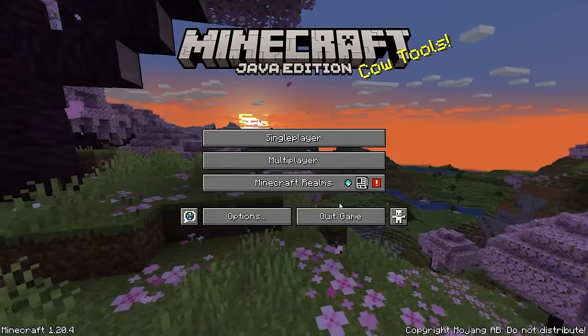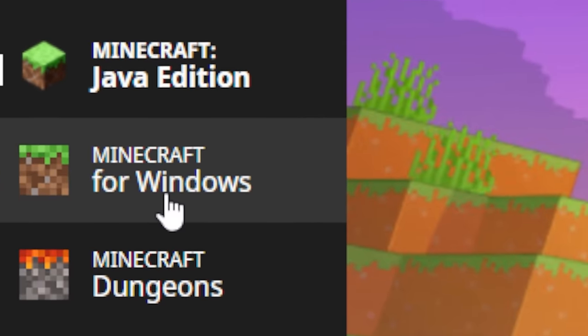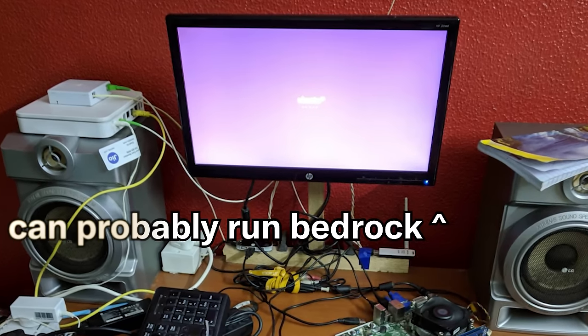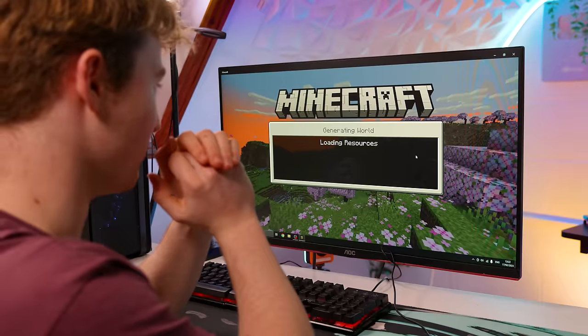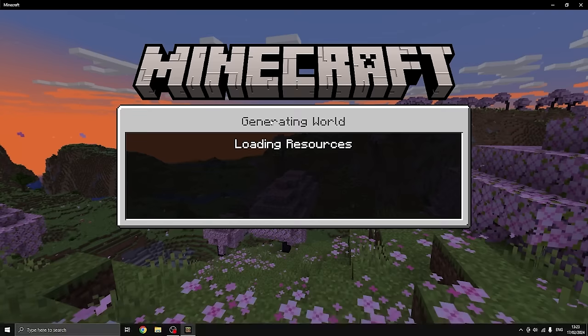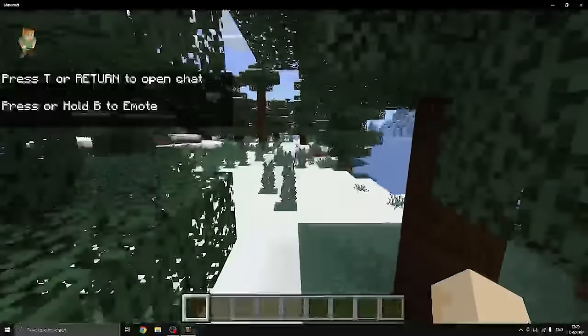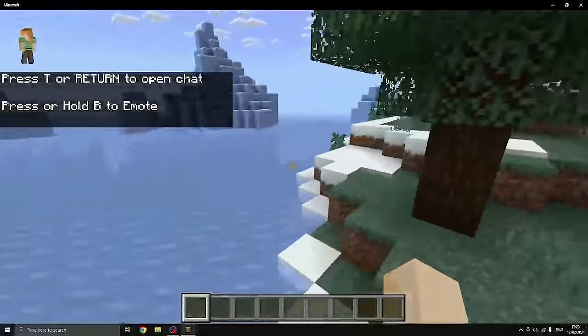So Minecraft Java is notorious for having bad optimization. But Bedrock, on the other hand, people have told me that you can run anything on Minecraft Bedrock. And I mean anything. But will Bedrock still run smoothly on a $7 CPU? I think it's crashed. This is taking... Oh, never mind. Oh my god! Bedrock can run on anything!